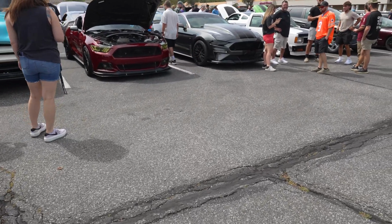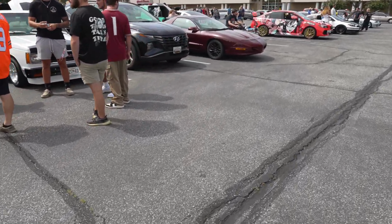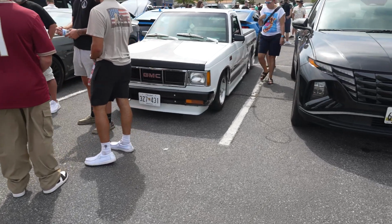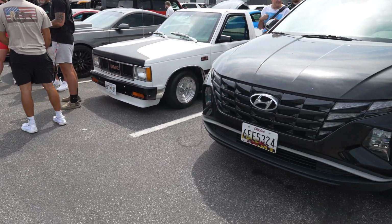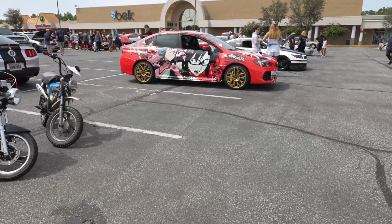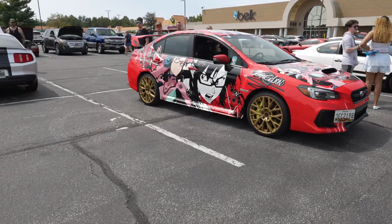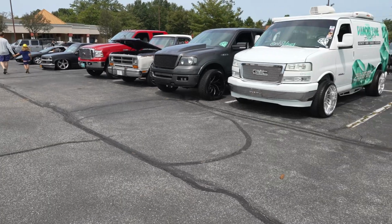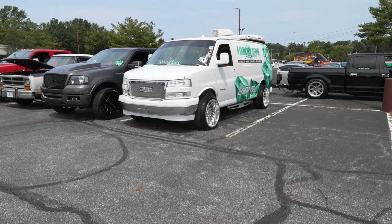I like this little S10 dumped out pickup over here. It says S15, which I don't remember that ever being one, but it's pretty cool. I just like the style. I like that they did a little something different. You get the little Itachi wrapped, got the little Itachi wrapped STI. And then there's that little Panda TC that we were talking about. Look, they even got the van sitting right.